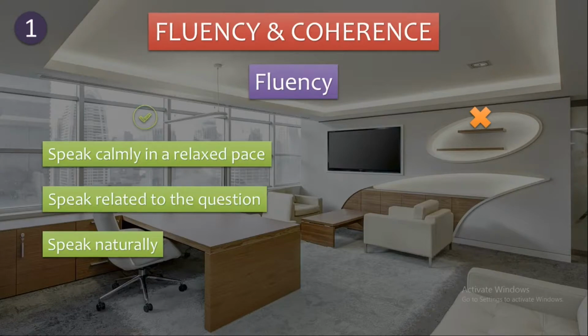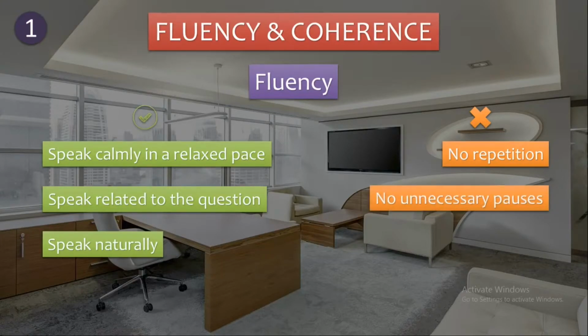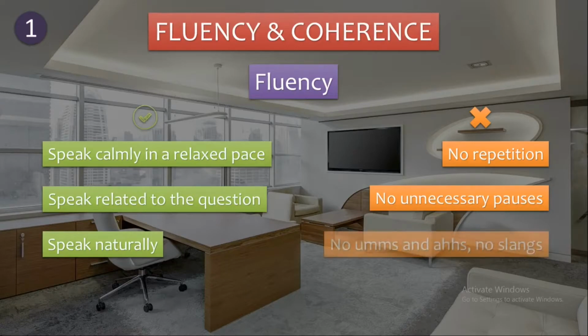To score high in fluency, avoid these mistakes. Don't repeat the same words again and again. Instead, use new words. When you are speaking, don't stop suddenly. If you stop unnecessarily, it indicates that you don't know what to speak, which will reduce your score. So you need to keep speaking. Don't use a lot of ums, only its rare use is okay.